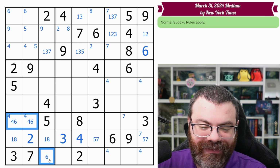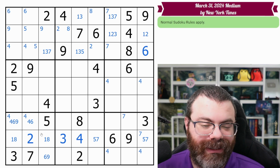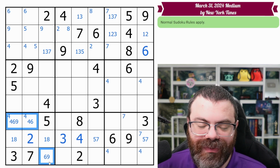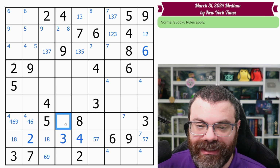We also need a 6, and we need a 9. That's it. This one's not 9 because of the 9 in the column. Okay. And again, I knew that that would be worth filling because it was 3 digits, and I always fill 3 or fewer if I know that a cell's down to that.